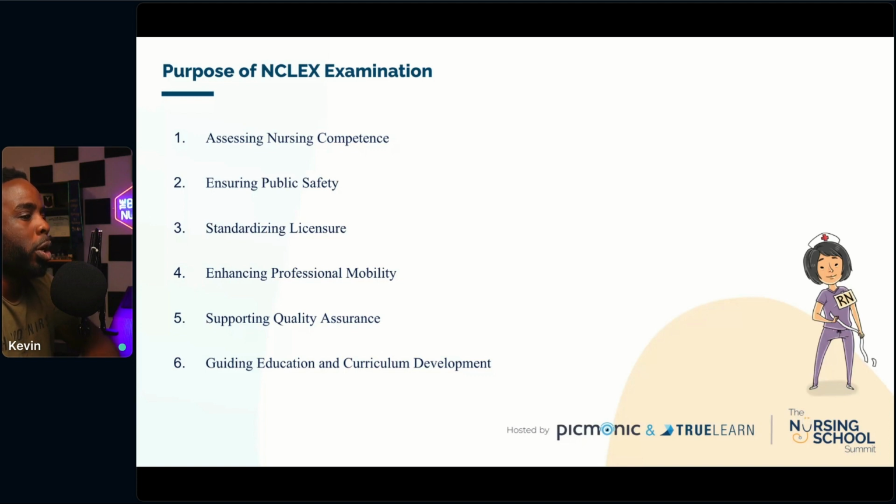We also want to support quality assurance. The NCLEX contributes to quality assurance in nursing practice by upholding minimum standards for entry-level nurses. Remember, every nurse taking the NCLEX is entry-level. Doesn't matter, right? So I want to know that you know how to perform safely as a nurse, as well as that you have the basic skills and the knowledge that you obtained while you were in school.